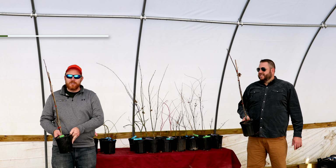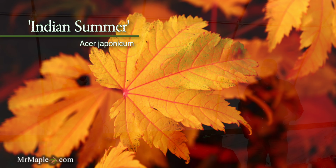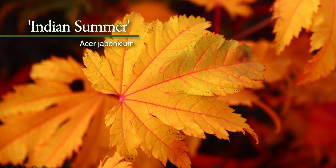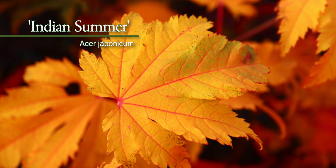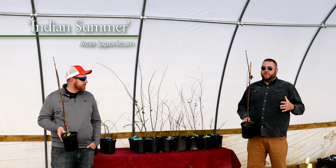Next up, we got Acer japonicum, Indian Summer. You know about this one. It goes quick on our website. It's highly sought after. Everybody loves this one for its unique texture, but that fall color is really what makes this one pop off. It was selected for being red, yellow, and orange at the same time, and it consistently does that in those fall months.